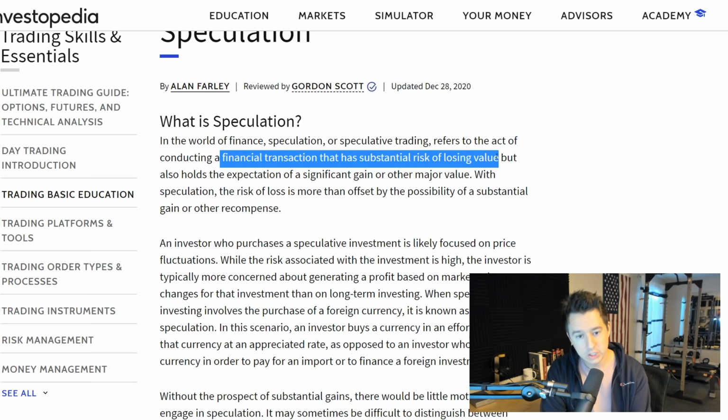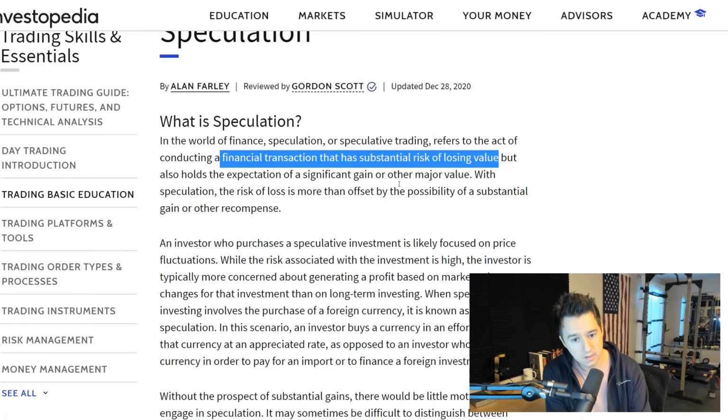That is the definition of a speculative company, but you also have the expectation, at least the reason you're investing in it, is because there's an expectation of a significant gain or other major value. So basically a speculative investment is a high risk investment. You can lose a lot of money. That is a common outcome of speculative investments, but you also have the chance of outperforming and the chance of the company or the investment going up multiples in value. So it could go up 2 times, 3 times, 5 times, 10 times. That can happen with speculative companies because they're high risk both ways. They can lose value, they can gain value.